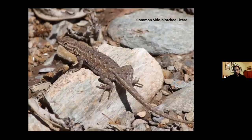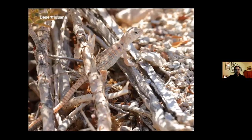Here is a common side-blotched lizard, just one of the little guys that scurry around. One neat thing for herpetologists about this part of the world is that you can't take more than a few steps without seeing a lizard or something. There is just always something cool to look at. And if there's not a lizard, there's an invertebrate or a scorpion or a butterfly, or there's something. So there really was a lot of wildlife on these trips, which is really nice. This is a desert iguana, which is a relatively small lizard. They were scurrying around this one part of South Mountain Park that we were in. They were pretty neat to see.